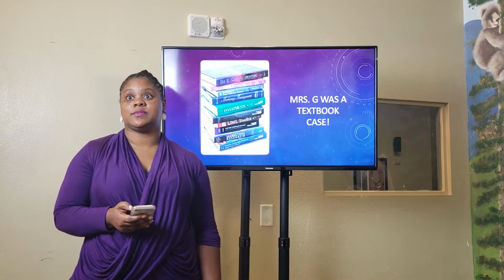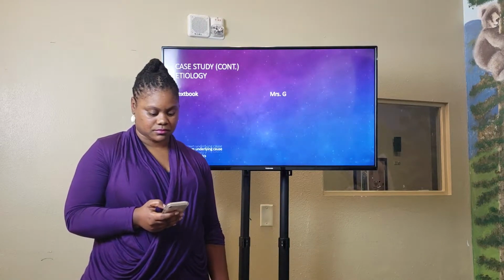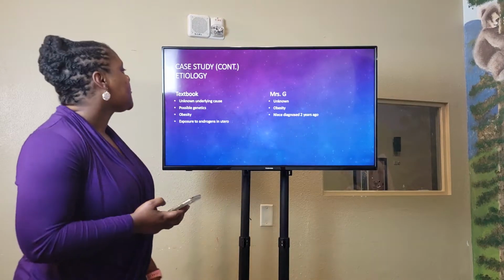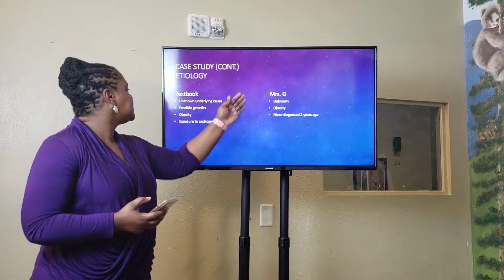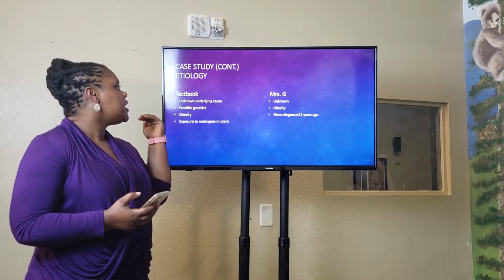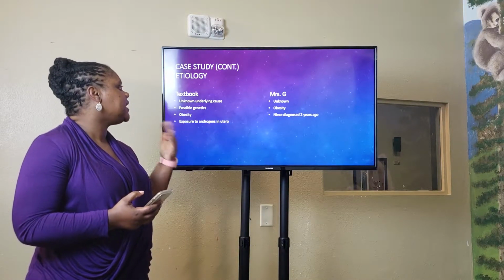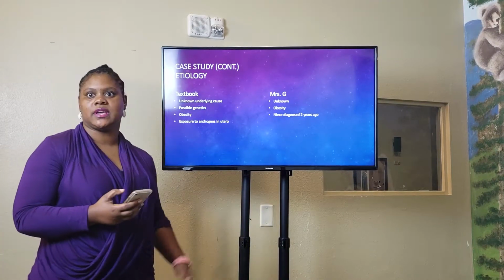Mrs. G is a textbook case. Textbook case here, Mrs. G has 3 of those things. The etiology was unknown. She was obese, and her niece was diagnosed 2 years ago, so there could be a genetic factor in the etiology.